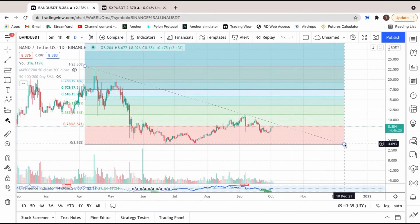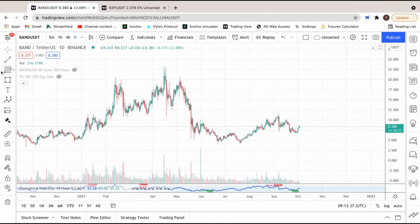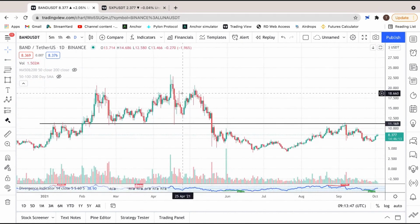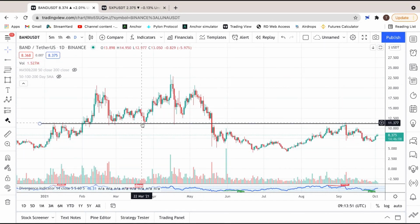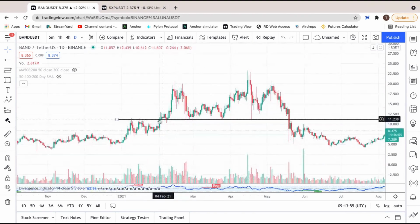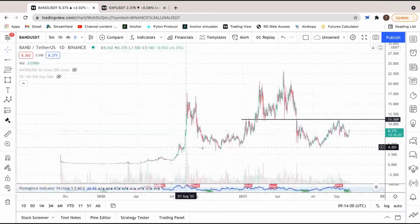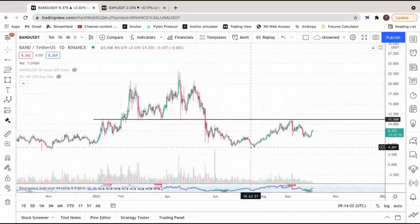Now, the special thing with that is that if I take our Fibonacci retracement off and we place our line right at that level, what we can see is that this also used to be one of the biggest areas of support for BAND. Even when we capitulated all the way back here in April, we had a big bounce on this level. We bounced on it once, twice, three times, four times, arguably five times as well. And you can see even before that, this was an area of resistance. So right now we're looking at very simple resistance and support flips.